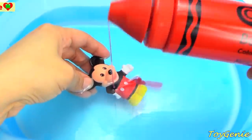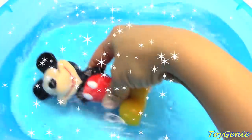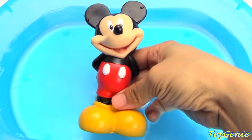We're going to use some red soap. And let's stir him around. And count with me. On the count of three. One, two, three. Oh my goodness, look. Little Mickey turned into Big Mickey. Let's go.